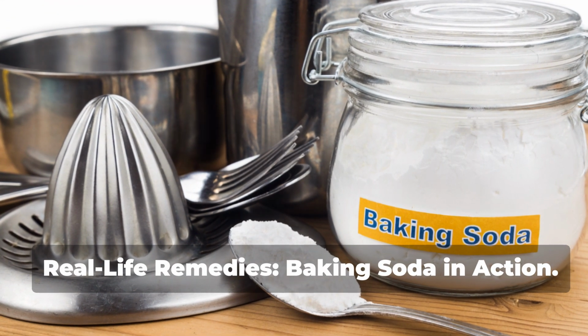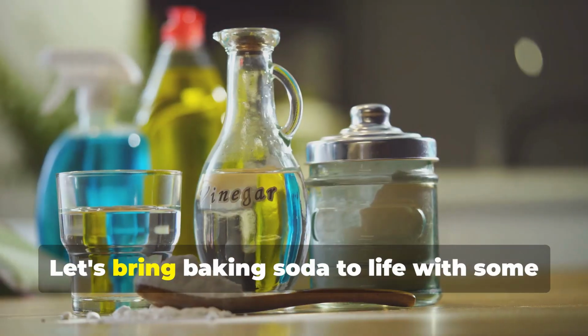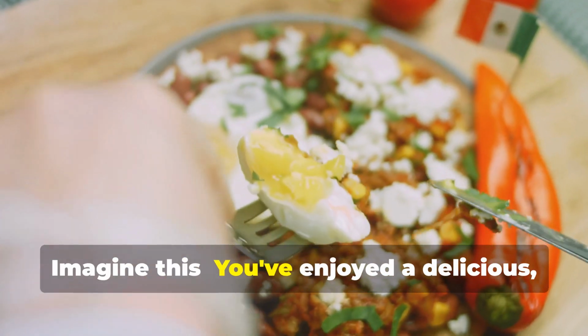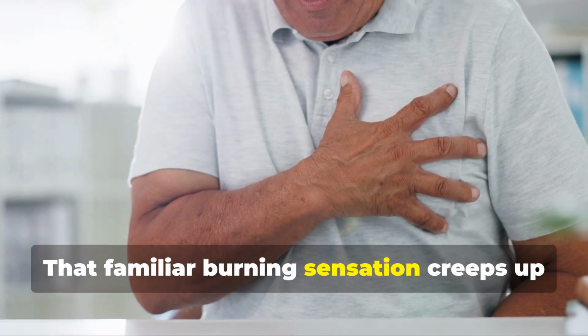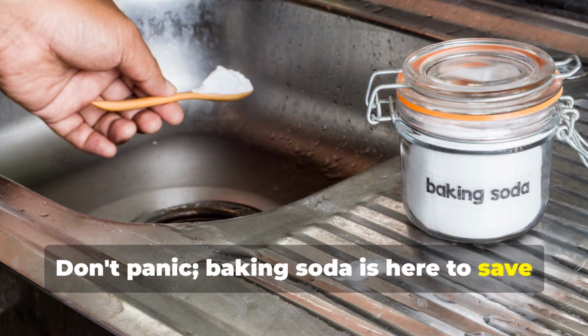Real-life remedies, baking soda in action. Let's bring baking soda to life with some practical examples. Imagine this. You've enjoyed a delicious but slightly spicy meal. That familiar burning sensation creeps up your chest. Heartburn. Don't panic. Baking soda is here to save the day.